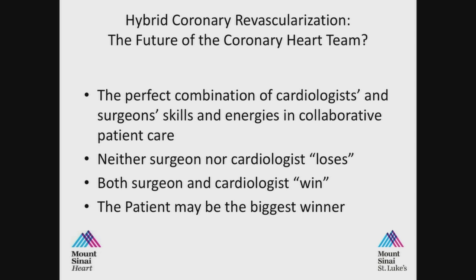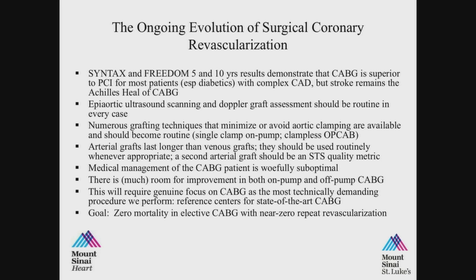So in conclusion, I think that we can see CABG is an important part of the armamentarium. There are ways in which CABG can be made better than it is on average, but those ways are not applied routinely across the country. We're working very hard to make them a routine thing in our practice with a goal of a zero elective CABG mortality and near zero repeat revascularization.